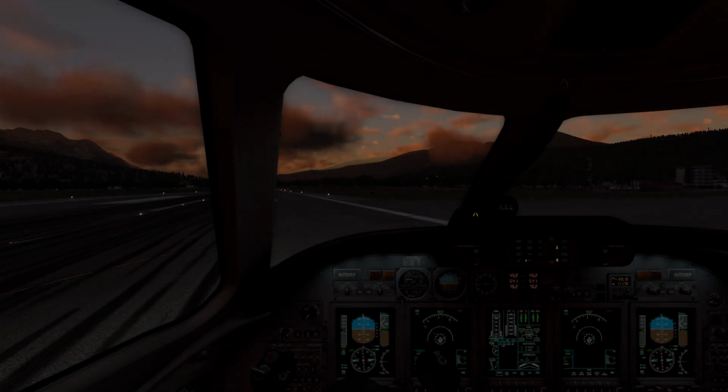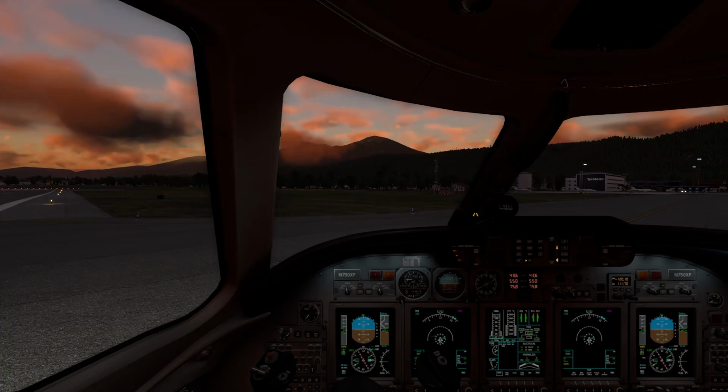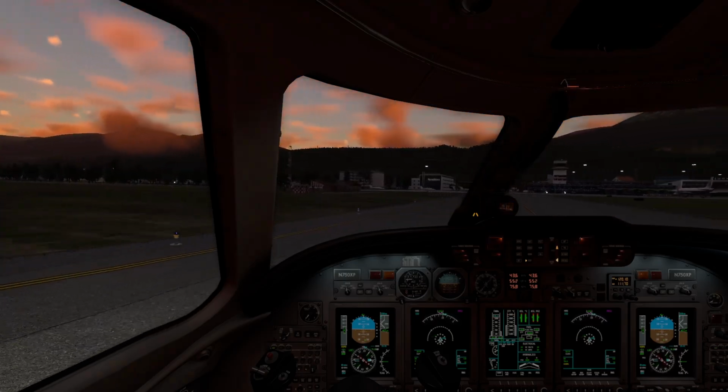It does look a bit old when you go into the cockpit in terms of quality, but it's still a very fun plane to fly, and the external model looks really cool as well.